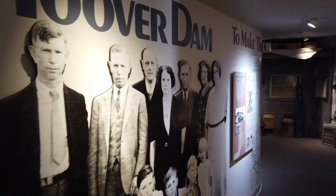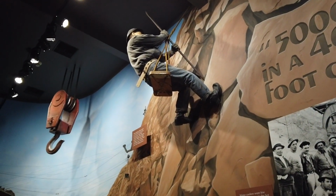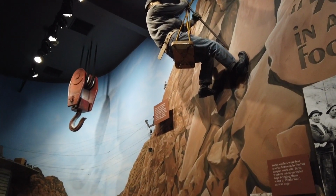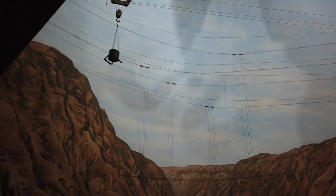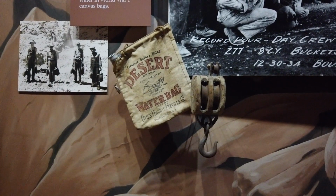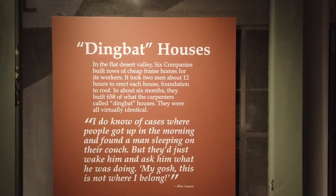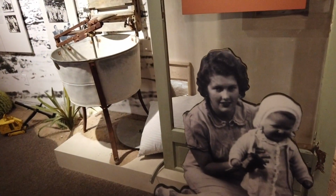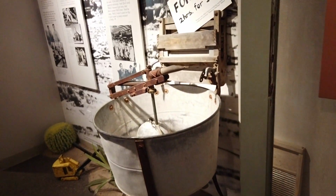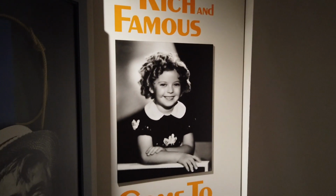This museum is on the second floor of the historic Boulder Dam Hotel, and admission is free. The museum does an incredible job of walking the visitor through the building of Hoover Dam as well as Boulder City itself, the key players, the key events, the highlights and lowlights, and ultimately the amazing success of the project. Not only does it tell the story of the dam workers, but also their families, how they lived, the children attending school, the entertainers who visited during the 1930s, and so much more.